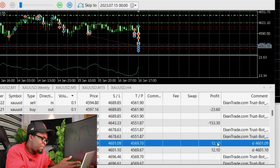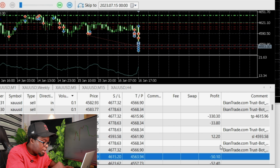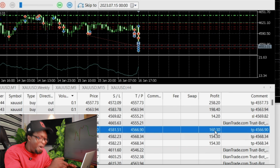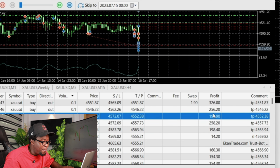Boom. I think this particular one here hit our trailing stop. It hit stop loss again, and then let's see what happened. Hit stop loss again, and again. Anytime it catches heavy moves, this is what it does, all with the help of the trailing stop.